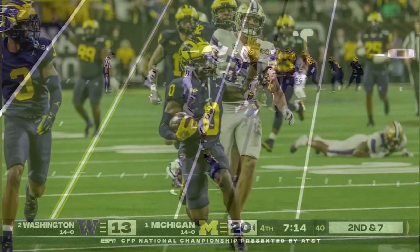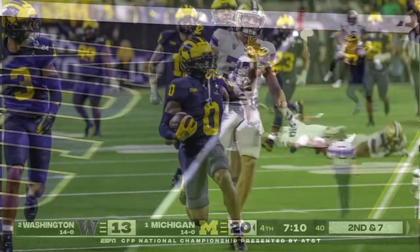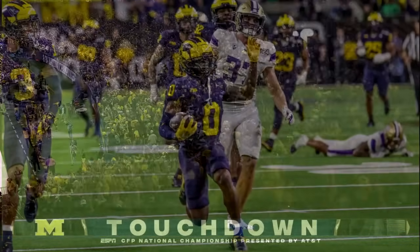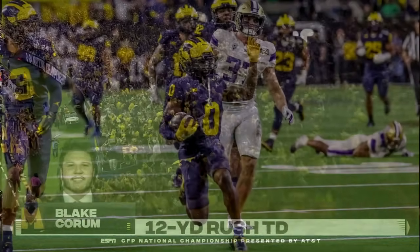Braylon Trice off the edge as they hand it to Blake Corum, bouncing outside him, back inside. Broke the tackle from Tuputala and goes in. Touchdown Blake Corum, and the Wolverines have taken a 2-score lead with 7:09 left in the season.